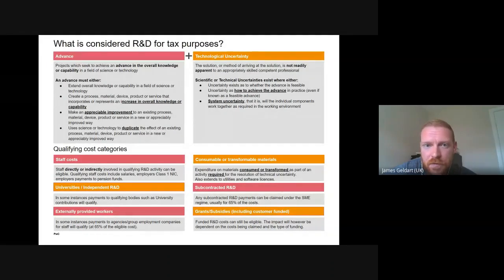So that will be the technical professionals that you have within your organization, as to whether they would consider these to be appreciable improvements. So it's a much broader definition, and often the best place to start with this is, well, what am I doing that's new and different, where I can't very easily go out there into the broader industry and find the answer? Chances are you may well be doing something that meets that first definition. So it is incredibly broad.